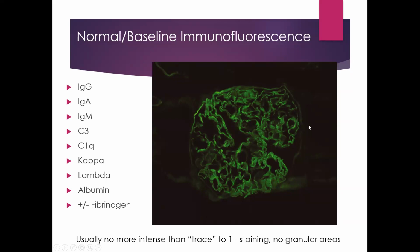This is IgG, and usually there's no more than trace to 1+ intensity staining and no granular areas. When we report immunofluorescence, we talk about intensity of staining from 0 to 4+, the location of the staining along the capillary wall, in mesangial areas or in the tubules, and the quality of staining. If it's linear or granular or pseudogranular, then we have to talk about 3 different things: location, intensity, and quality.